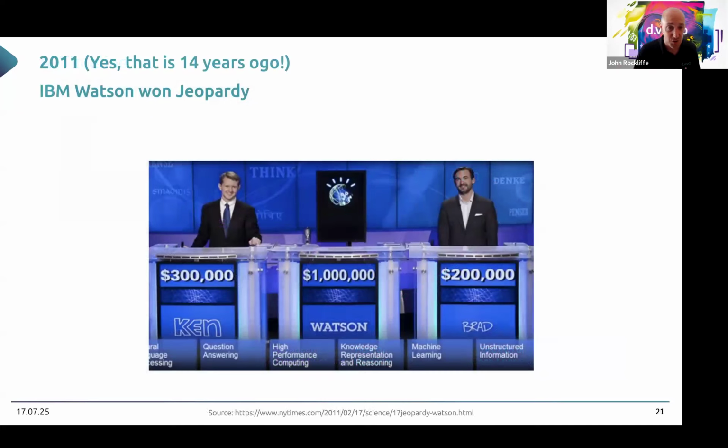If we actually go back to 2011, which was, believe it or not, 14 years ago, IBM, with their access to supercomputer levels of computing power, were able to run Watson with their neural network for natural language processing to use generative AI to win the game show Jeopardy.